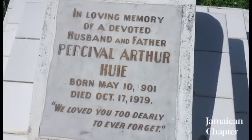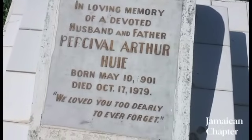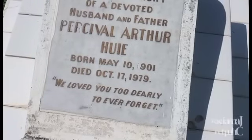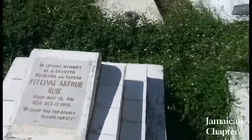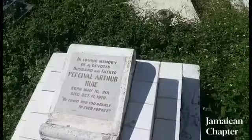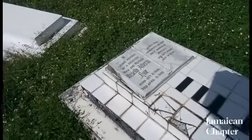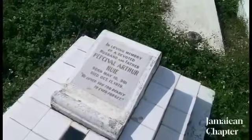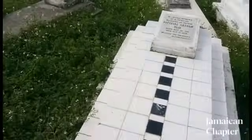Born May 10, 1901, died October 17, 1979. It says, we loved you too dearly to ever forget. So, Percival and Ursula, I believe they were husband and wife. He born in 1901 and she born in 1904. These two here are husband and wife. That's my assumption.